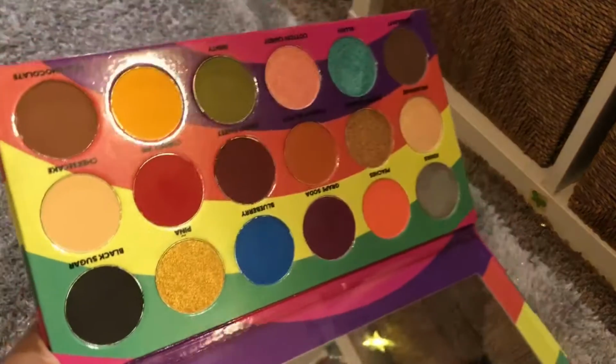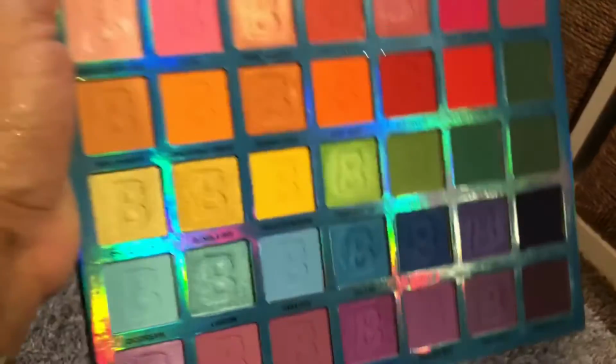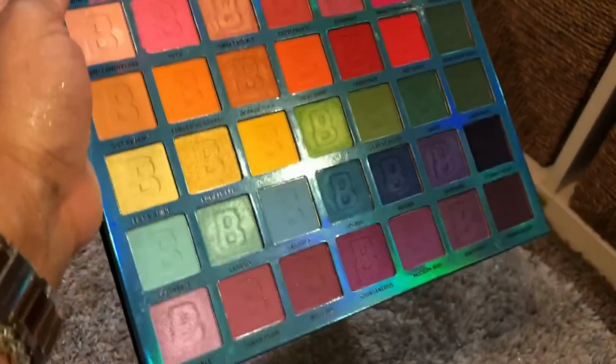Okay. Then I have the, what the hell is this called? Candylicious by Bombshell Cosmetica. This is just a perfect summer slash work slash whatever you want to make it palette. It's beautiful. Then the EYN Bright palette, the big one. Definitely a summer palette. And then the Going Out, definitely a summer palette.